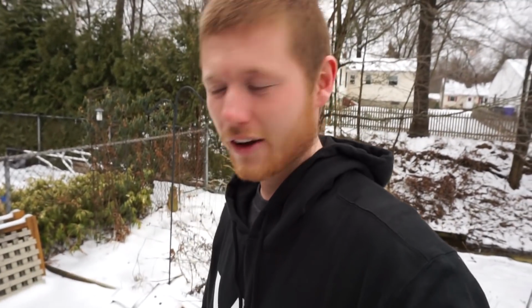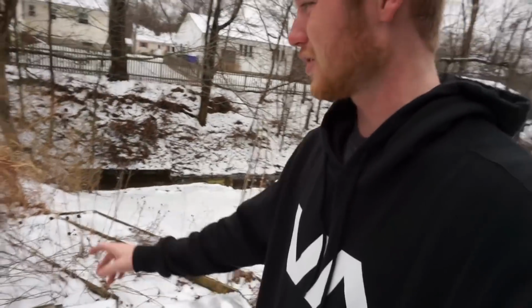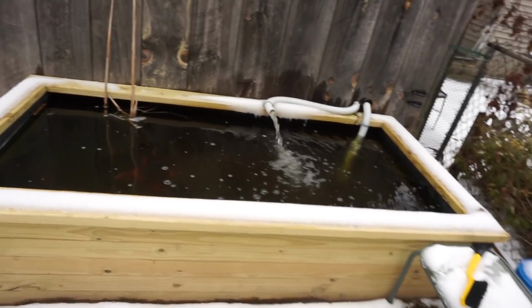This is going to be our area. It's going to be completely different. This used to be his garden, and then we just came up with the idea of building a pond back here one day, and now we're turning it into something huge. I'll do a quick circle of the area.